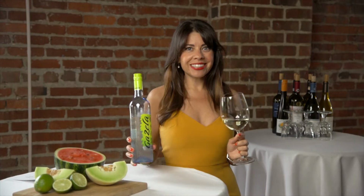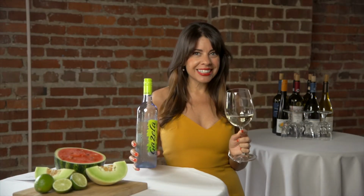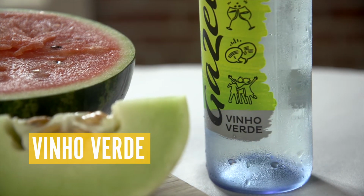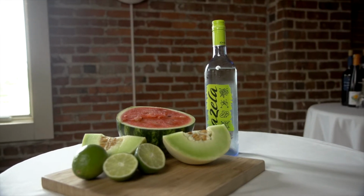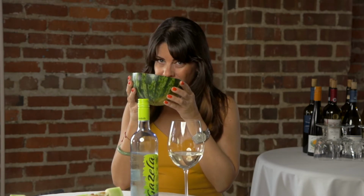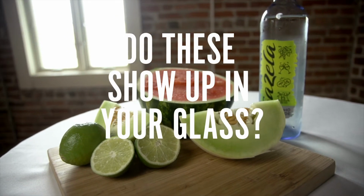If you brought some wine to class today, pour yourself a little glass. I've got Vinho Verde, and as usual, I brought along some common scent notes found in this dry white Portuguese wine, including watermelon, honeydew, and lime. If you're doing this at home, take a moment to smell some of these things and see if they show up in your glass.